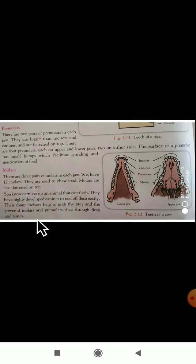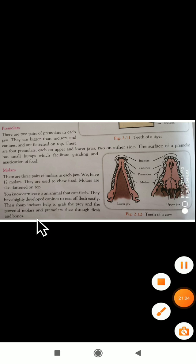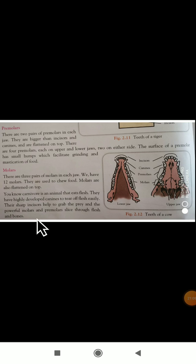Okay, next one. Here they have given the teeth of a cow. You can observe the image to see how the teeth of a cow are arranged. It has incisors, canines, premolars and molars. In this manner, the teeth of a cow are present. This is the lower jaw and this is the upper jaw. This is the teeth of a cow.